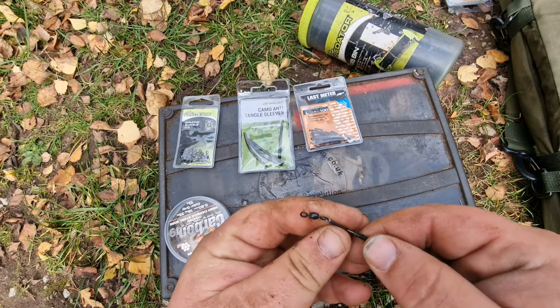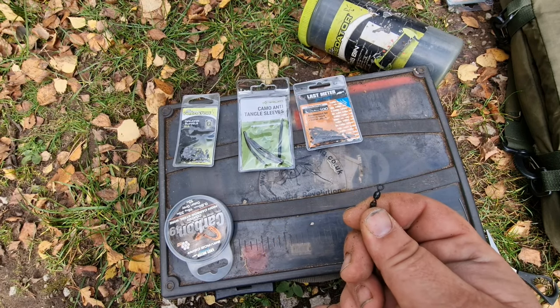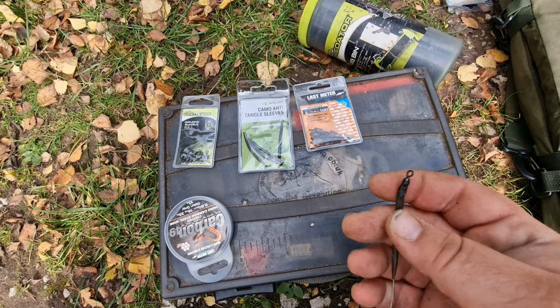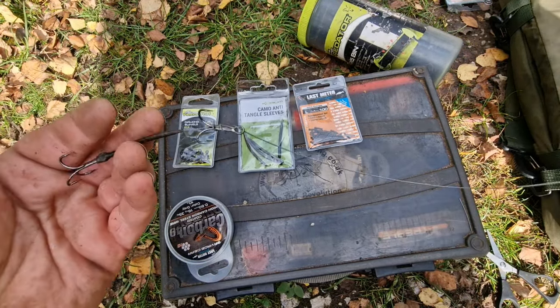Then it's simply a case of pulling that anti-tangle sleeve up over the crimp. And you can see there how easily that went over that diamond eye swivel. And there we go. That is a wire trace, all ready to go.